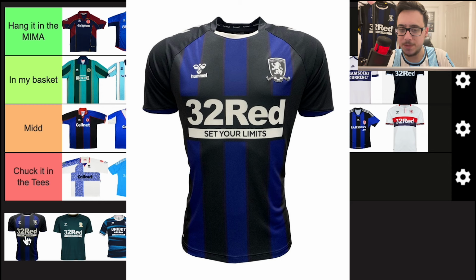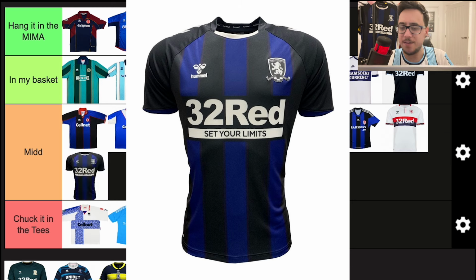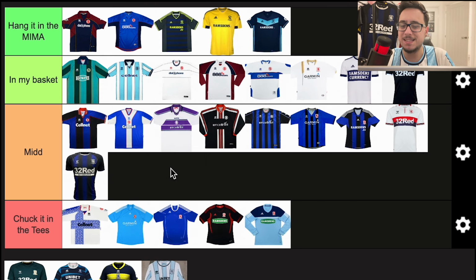So I think, again, this is one of the better black and blue, or the best black and blue Boro shirts we've made. I think it just has that more subtle, smart, premium look to it, but I still don't think it's one I would throw myself into buying. I know it's there in my wardrobe and I bought it at the time, but comparing it to other Boro away shirts, yeah, it's nice. It's the top end of mid, but it's not one I'd chuck in my basket.